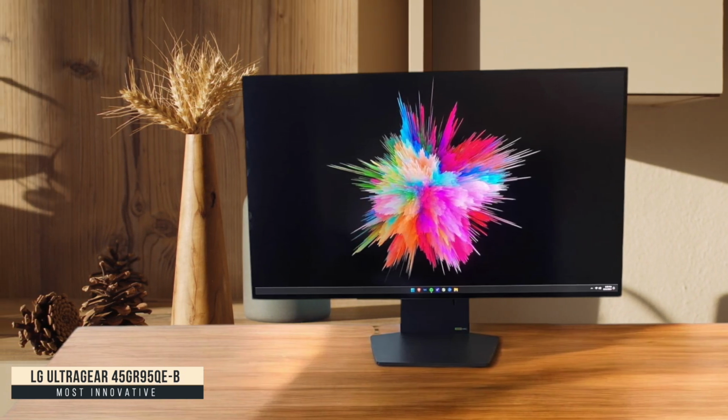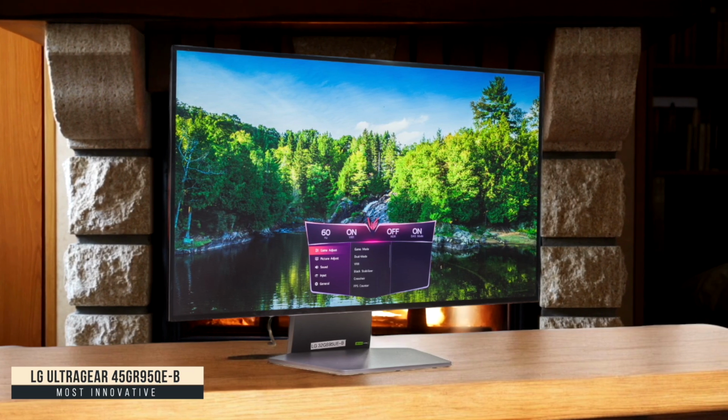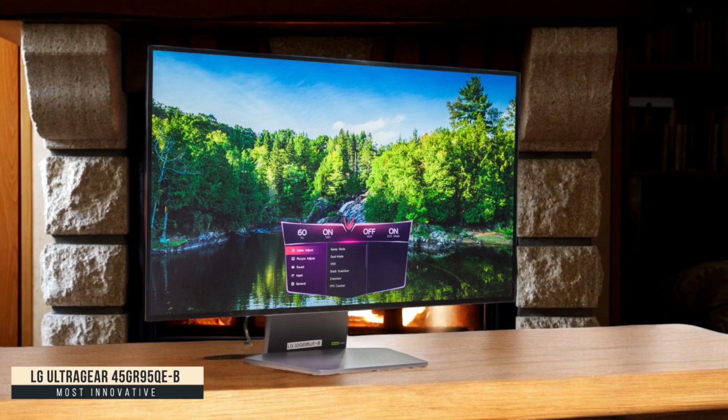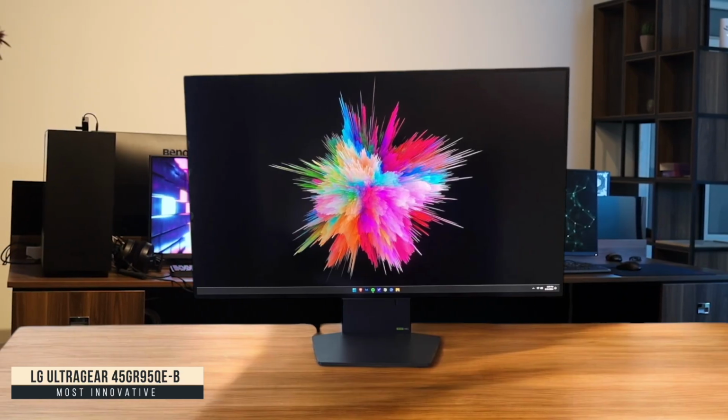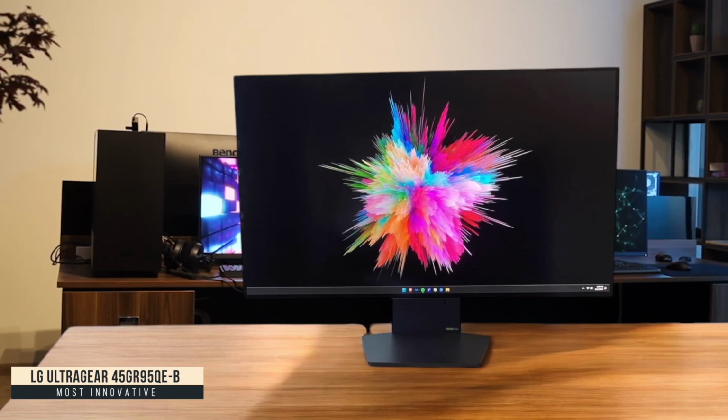The MLA Plus OLED technology delivers incredible contrast, and the Pixel Sound technology creates this surround sound effect that made me feel completely immersed. While the 1080p mode looks a bit blocky on the 32-inch screen, the versatility more than makes up for it, and I found myself using both modes regularly depending on what I was playing.